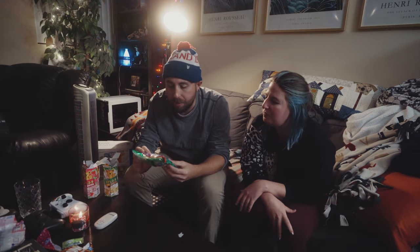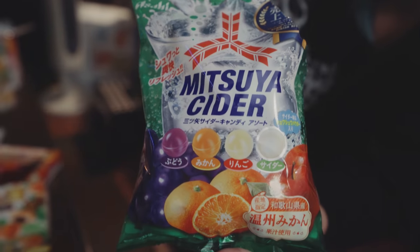Yeah. All right, Mitsuya Cider. I'm actually pretty excited for this one. Oh my God. Whoa. Is yours like tangy? Yeah. It's like it's carbonated, but it's not. Whoa. It's a piece of candy.